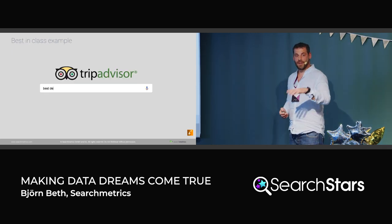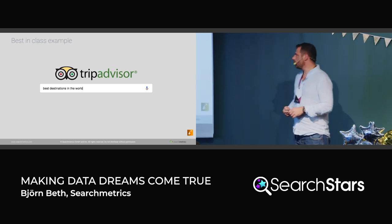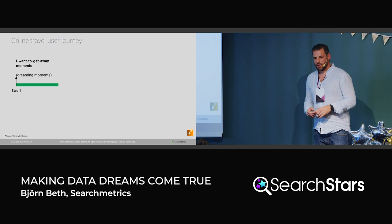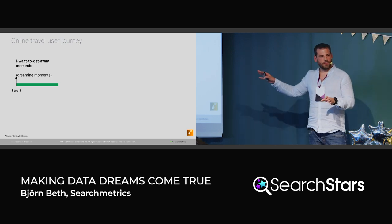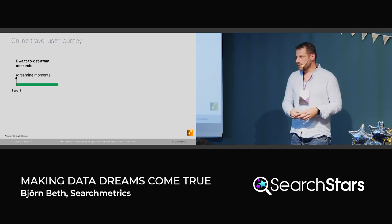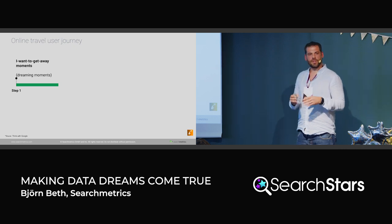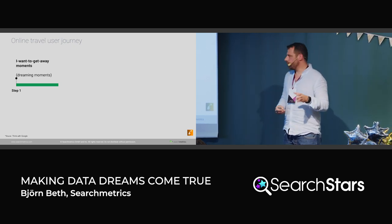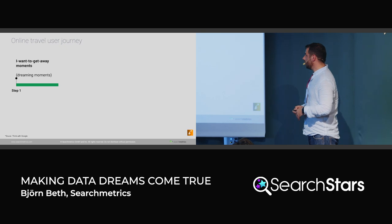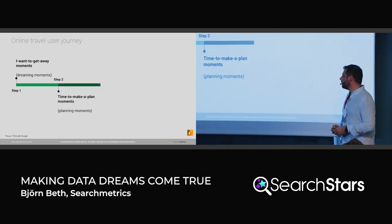Let's take TripAdvisor as a best class example. They rank for best destinations in the world in position number one. And I'm just referring here to the Google Moments as well. So they did this nice study focusing on travel. What Google actually says is that in online travel as a user journey, you have different steps. The first step is a dreaming moment: I want to get away. Step two is a time to make a plan moment.